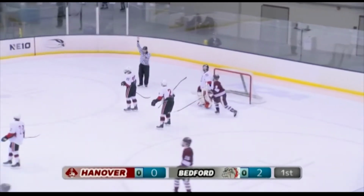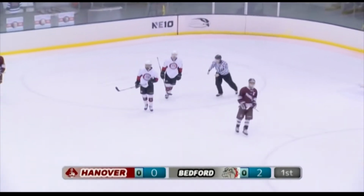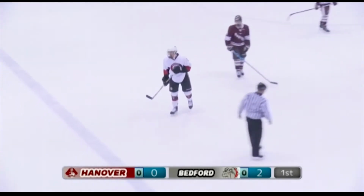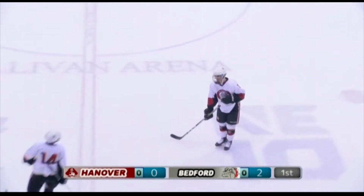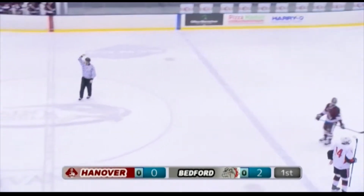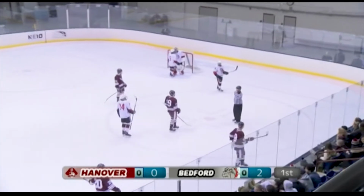And now we got another penalty on Bedford here. Charlie Plotner was taken down in front of the net as he tried to take that centering pass and get a shot on Guimond. And instead, we've got another Bedford player going to the box here for a hook. That's going to be number 22, Giroux. It's going to be Giroux going in. So two-man advantage now for Hanover with 1:11 left here.